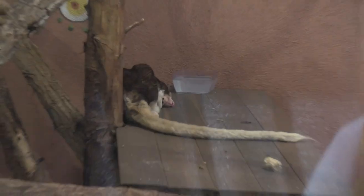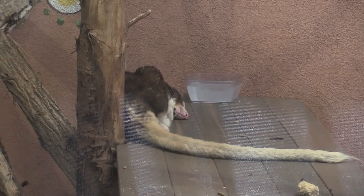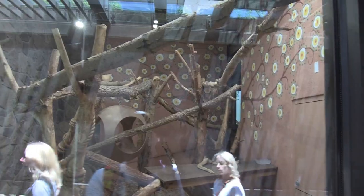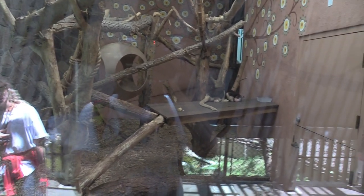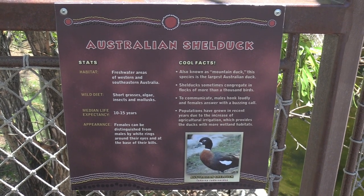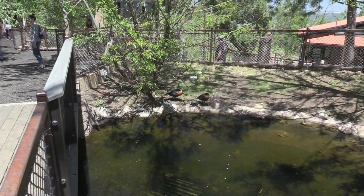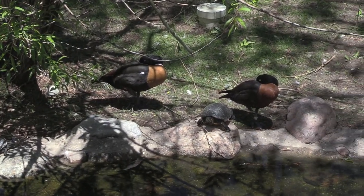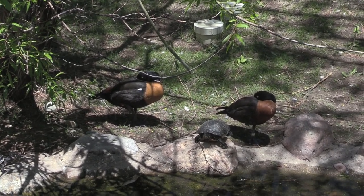Oh wow. Still got a really, really long tail. Get a better view. That's nice. The tree kangaroo has all sorts of stuff to climb on. An Australian shell duck. Alright, surprisingly the shell duck are out. A nice turtle there with it too.